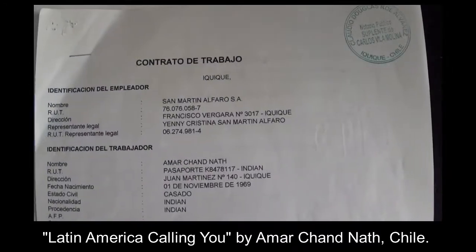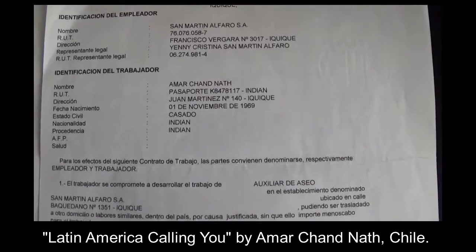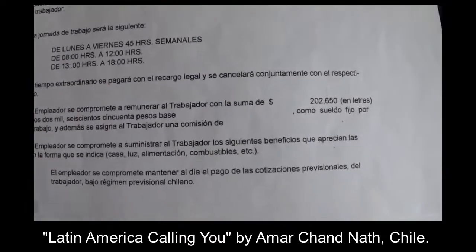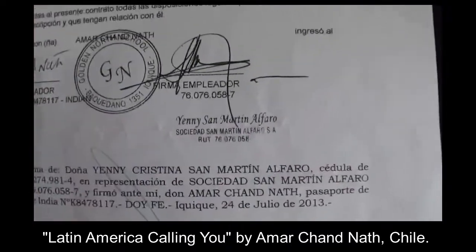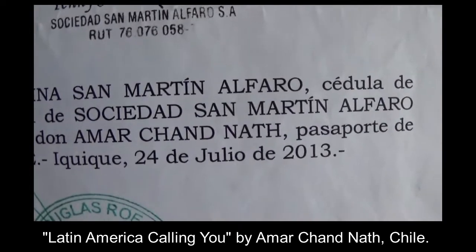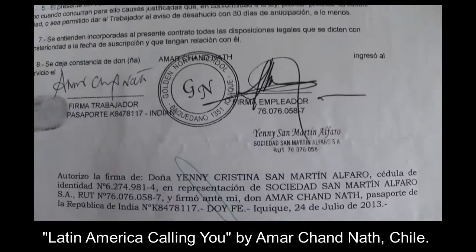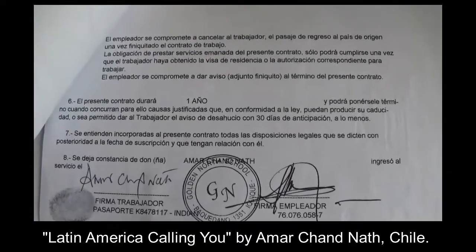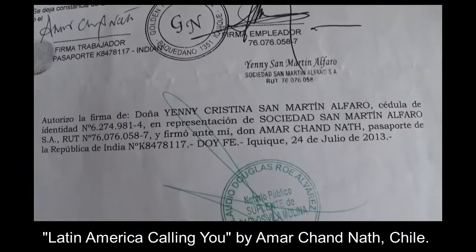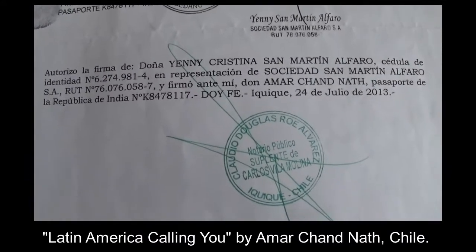So this contract is very important if somebody wants to work in Chile, and this must be done after coming with a tourist visa. This work contract was made, you see the date 25th Julio, that means July 2013, many years ago. And at that time the condition was like this. But remember, Chilean law changes very rapidly without any prior notice. So when you come to Chile, you have to look for the updates.